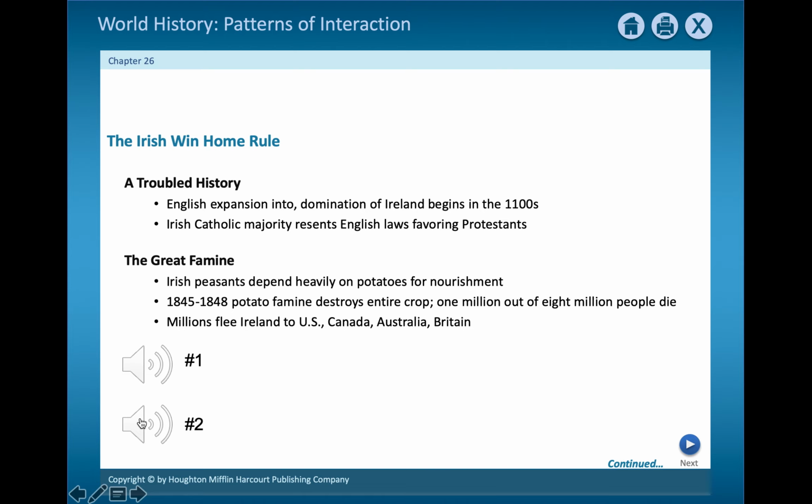In the 1840s, the Irish suffered a terrible famine. A disease destroyed the potatoes on which the Irish depended, causing many to starve. About 1 million died, and another 1.5 million left for the United States and other countries. Meanwhile, the British forced the Irish to pay their rents. Many lost their land, and the resentment against England grew even stronger.